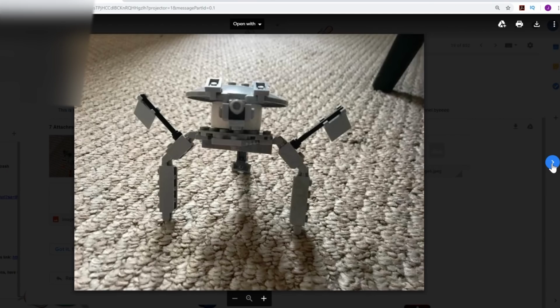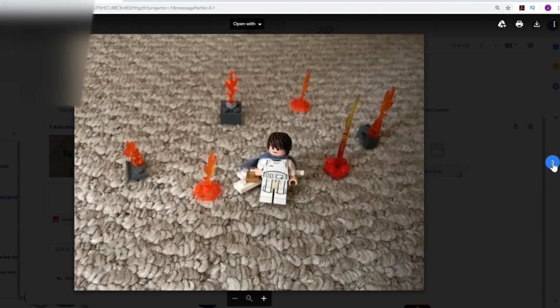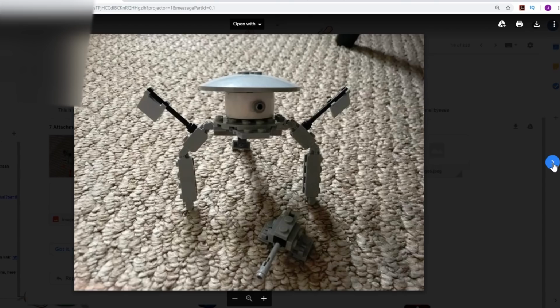He says it's a totally random build. The spider droid, it's a tri-droid. Maybe War of the Worlds, I can't totally tell. Lots of fire and explosions. You can set up quite a big play area around here.